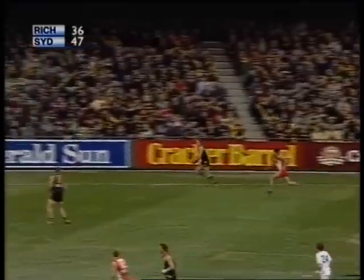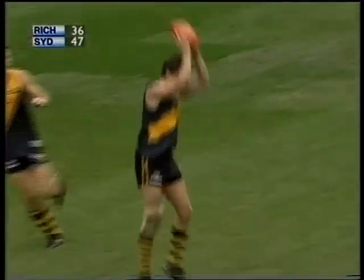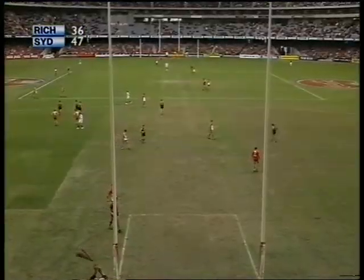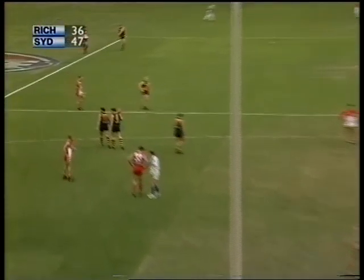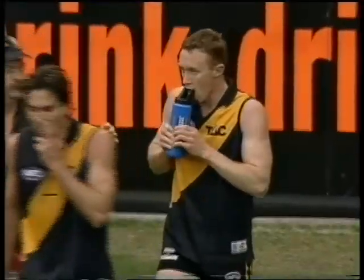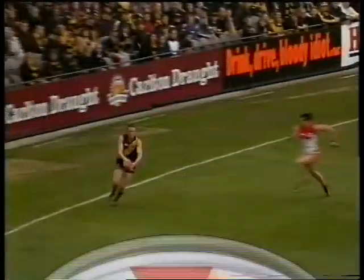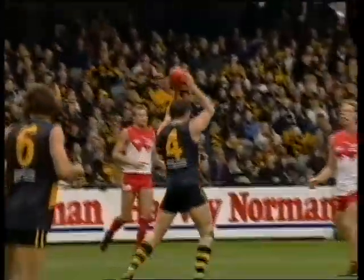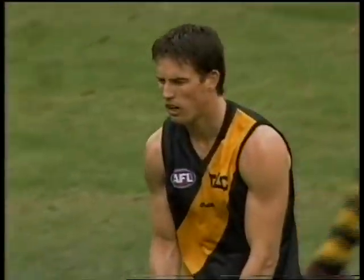Biddiscombe looks up. He doesn't see much on offer either, but he went short. Great kick. Fantastic vision. And that is why Danny Frawley is such a huge fan of Craig Biddiscombe. Well, I think he almost guided Matt Rogers into the space. He was looking towards the goal and he just poked the ball to the area where there was a bit of open air space, and Rogers was good enough to get him there.